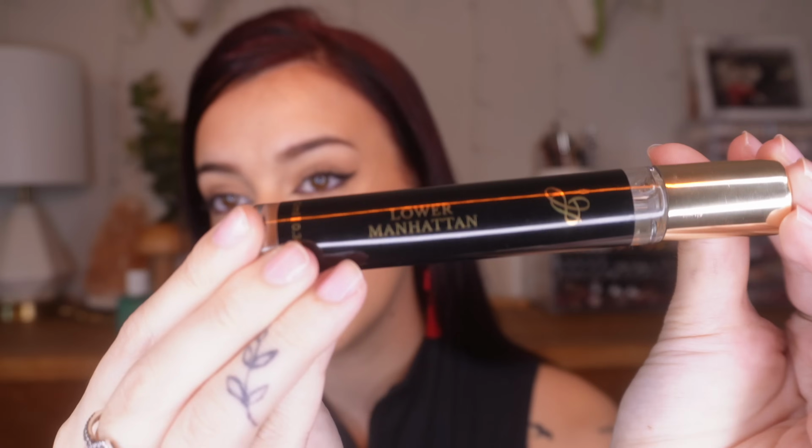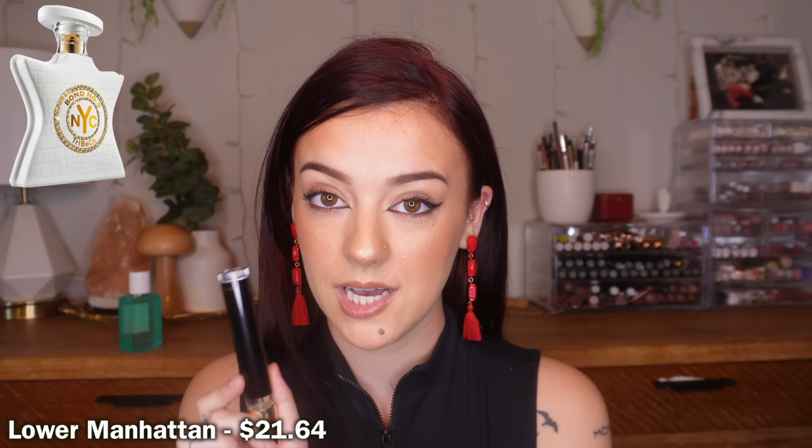Let's start with the first one. This one is called Lower Manhattan. Lower Manhattan is a dupe of Tribeca by Bond No. 9. That is a perfume that I got my nose on not too long ago and I fell in love with it, but the price point I just could not justify, so I waited on it and then I kind of forgot about it. So when they reached out and I checked out their fragrance profile and I saw that this was a perfume that they had, I had to test it out. And even in the first sample that I tested, I fell in love with it and I knew it was an incredible dupe. Having already smelled the original, I was like, yes, this is that fragrance, and I'm so glad to now have it in my collection.